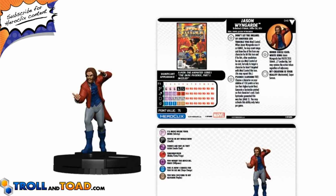Next up, we have Jason Wyngarde, number 48 in the set. He is a chase figure. He has the Brotherhood of Mutants, Hellfire Club, and Ruler keywords. He has 3 traits and a special on his defense. His first trait is called Don't Let the Dreams of Another Life Trouble You.